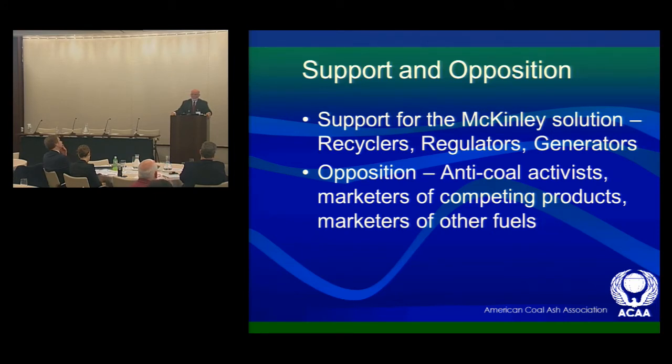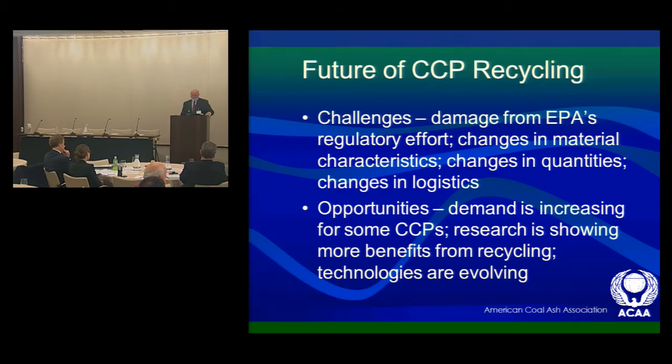If you have another fuel that can be used, and obviously natural gas is the choice, the number one alternate fuel, they're going to be favoring hazardous waste rules as well. So we have those three groups: the anti-coal activists, the marketers of competing products, and the marketers of other fuels, opposed to McKinley, and pretty much everybody else in the Western Hemisphere is supporting McKinley. So that's kind of where we're at with regulations.